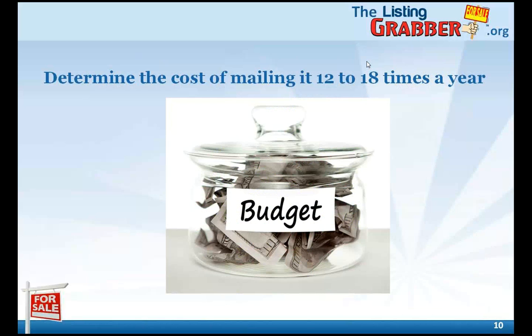That means you need to budget it in your plan. Whatever size farm you pick, determine the cost of mailing it 12 to 18 times a year. Make sure you have the funds to support it, and then start mailing. Don't look back. Don't stop after just 3 or 5 months because, quote unquote, it isn't working. Especially if you take the traditional approach, you need to be focused on it for the long term and just keep doing it.